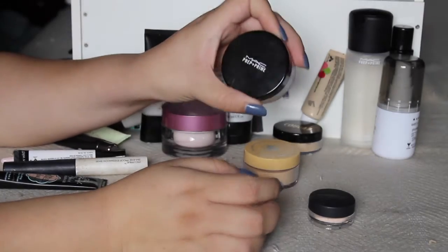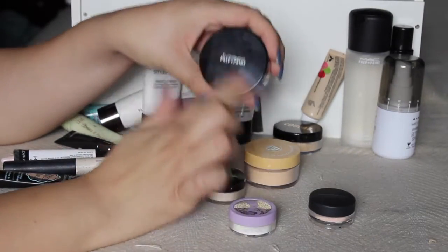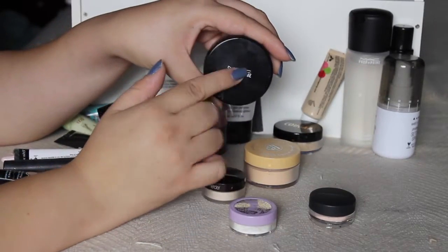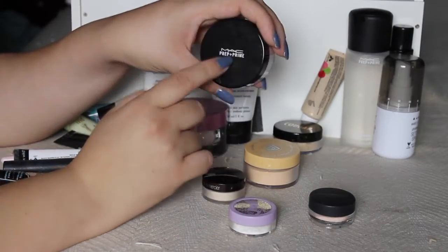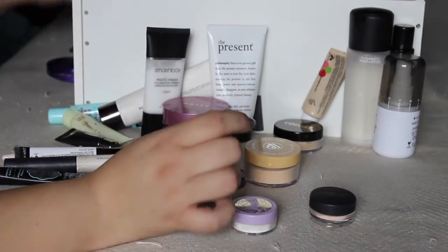Likewise with the MAC Prep and Prime, this is another favorite. I love this thing. It's also really good at just blurring everything and setting your face really nicely. So I'm keeping this one because not only is it MAC and kind of expensive, but I really like the results I get with this.